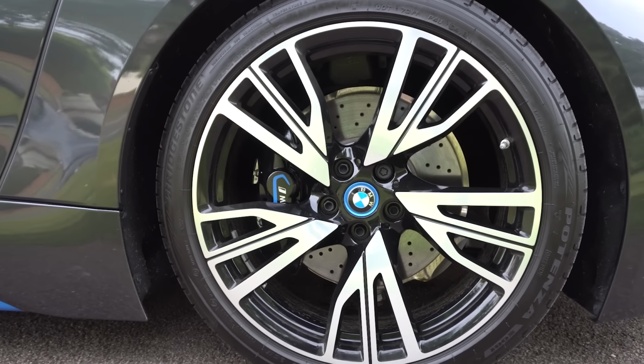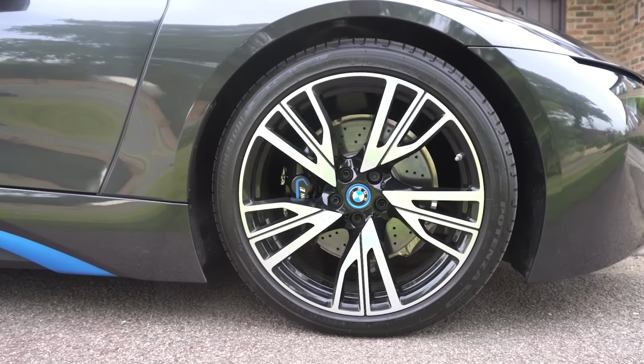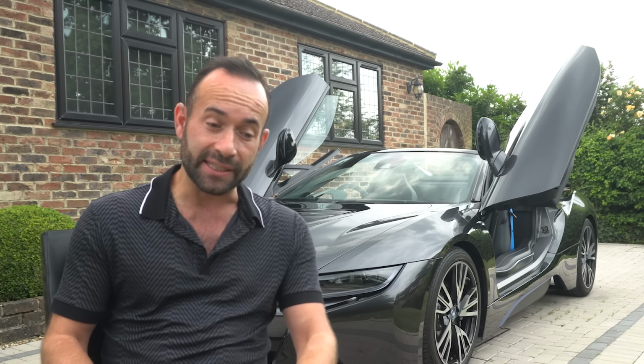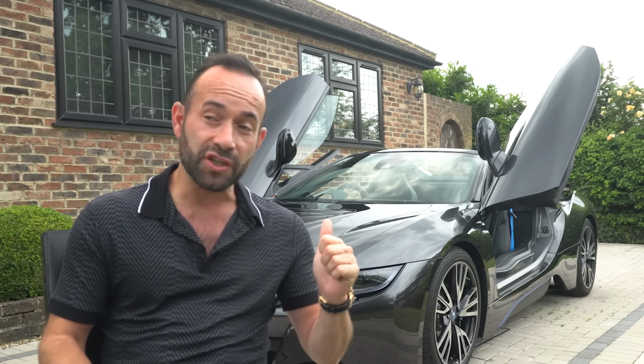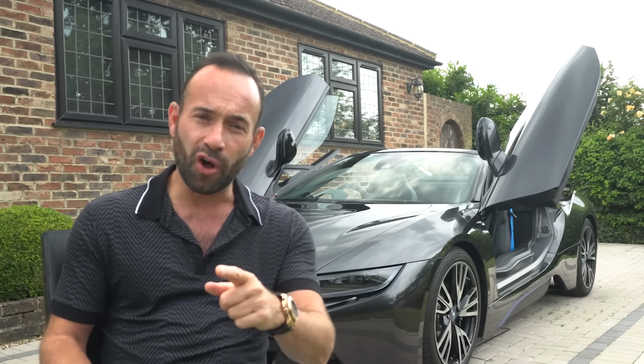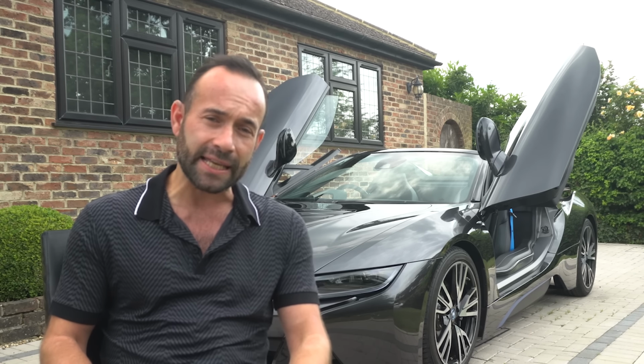If I was to buy an electric car now, I would go for the Honda NSX. I've driven that car, I love it. This has the advantage of having the roof down, and that's a big appeal for a lot of people, including me. But if Honda are listening, please build an NSX with a Targa roof like they've done in the past.